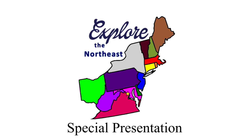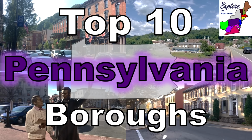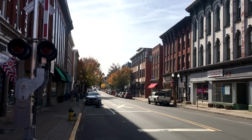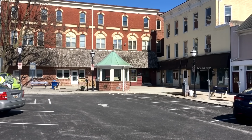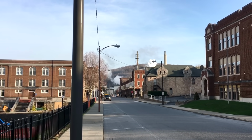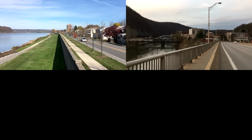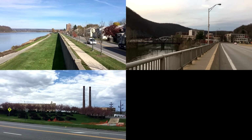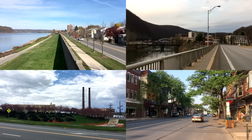Welcome back, everyone. Today, we're counting down the top 10 small towns to visit in Pennsylvania. In this state, small towns are known as boroughs as opposed to villages in New York. So we will only be counting incorporated boroughs, meaning we will not count cities like Sunbury or Oil City, or unincorporated places like Hershey, or even the one official town in the state, Bloomsburg.